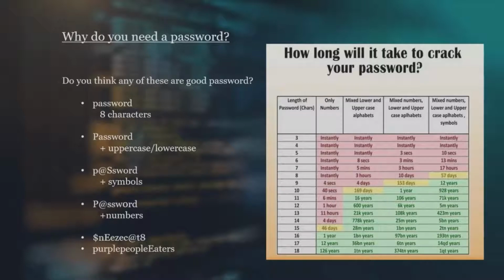If you look one down, password with a capital P, now that's upper and lower case. It's also still 8 characters long. So if that wasn't a commonly used password, that would take 3 hours, give or take, for a machine to crack. If you add a symbol to that, P@SSWORD, that's going to take 57 days. If you add a number to that, and I know it doesn't look like it, but the O inside password is actually a 0. So that's 8 characters long, upper and lower case, symbols and numbers. That would take 928 years, or excuse me, 57 days. 57 days to crack that password.